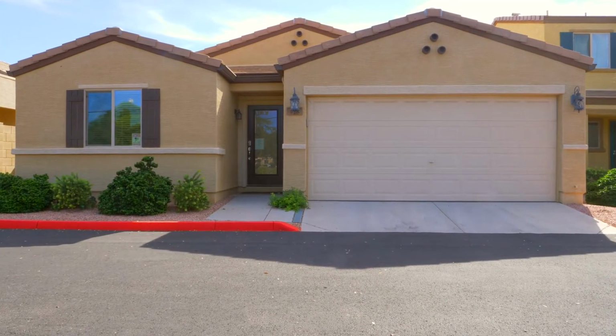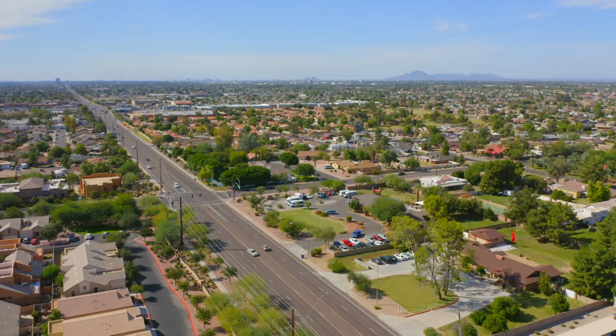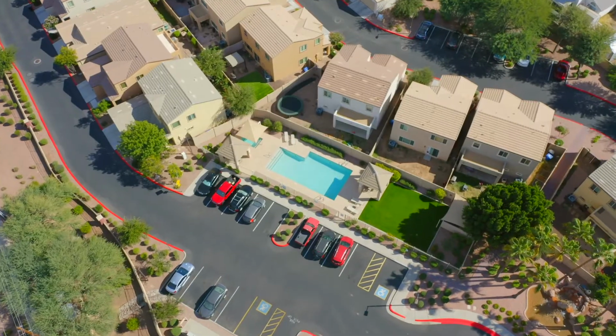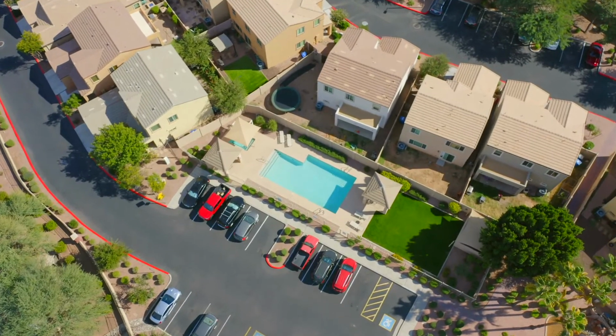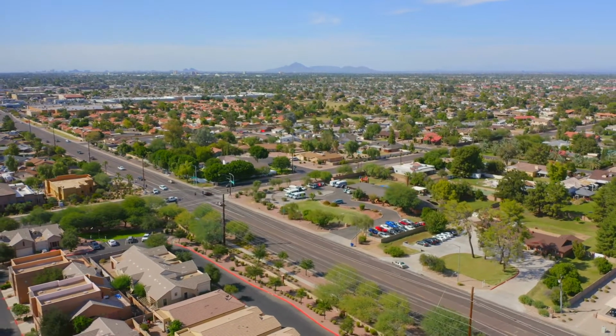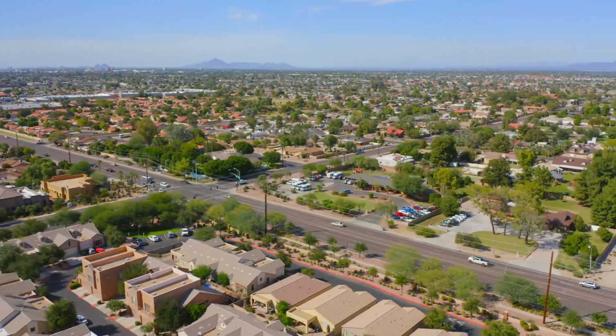This single-level home is perfect. It's move-in ready and it's in a great location in a gated community with 2 community pools, one of which is heated in the winter. You're just off of Lindsay and Southern, so very easy access to the 60 freeway and all of the shopping and restaurants that are around.